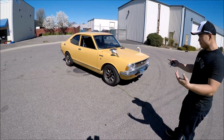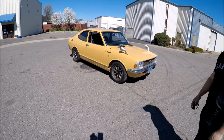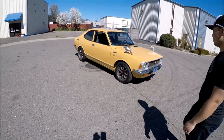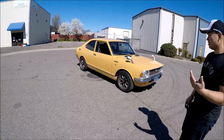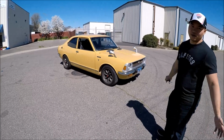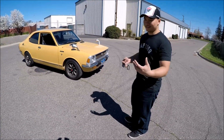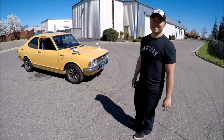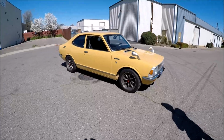And what year, make, and model is this again? 71 Corolla. Yeah, over 45, 46 years old so far. It has pretty much all the suspension and engine done up, all the T3 parts and suspension, big brakes, control arms. When you say T3, what do you mean? Techno Toy Tuning.